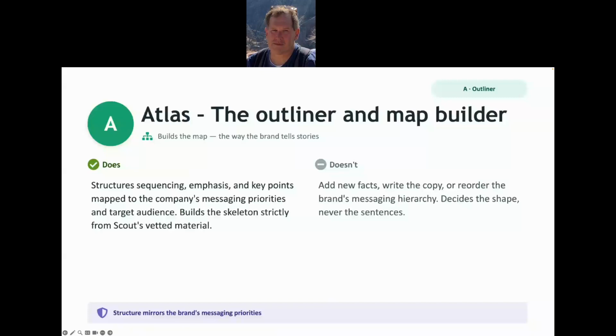So again, there's going to be things that each of these agents do and things that they should not do.